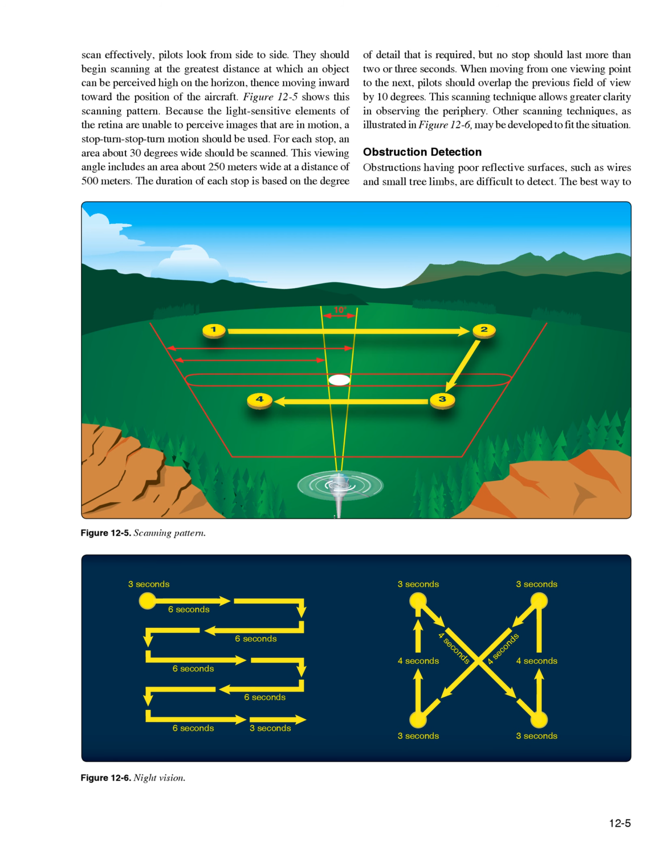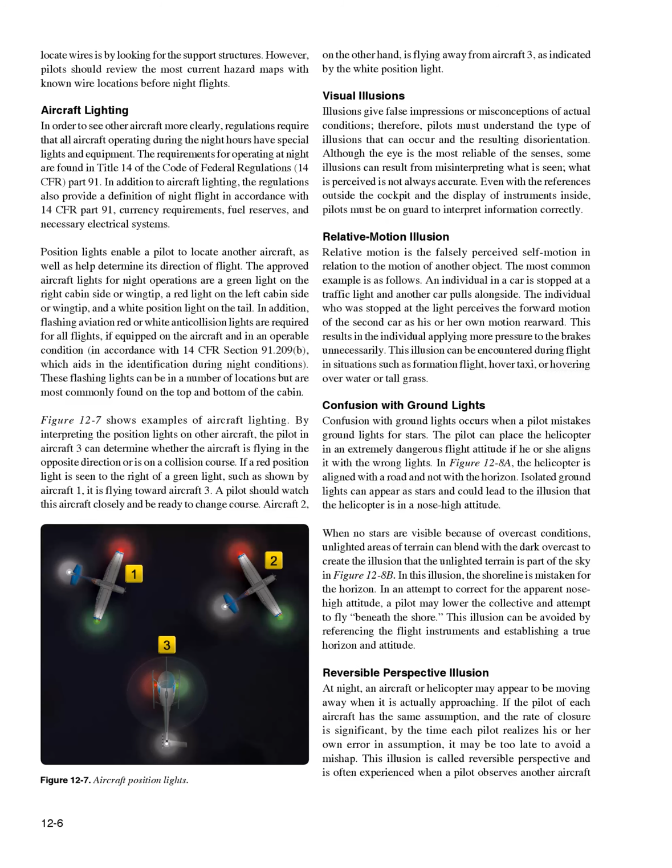Obstruction detection. Obstructions having poor reflective surfaces, such as wires and small tree limbs, are difficult to detect. The best way to locate wires is by looking for the support structures. However, pilots should review the most current hazard maps with known wire locations before night flights.